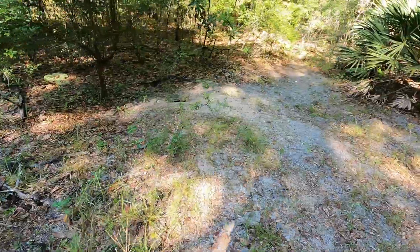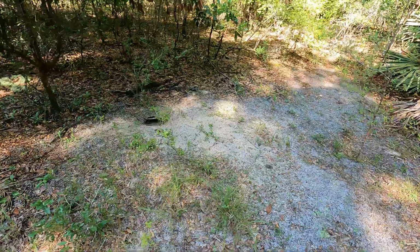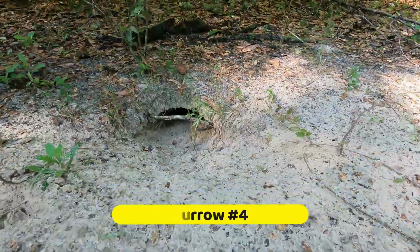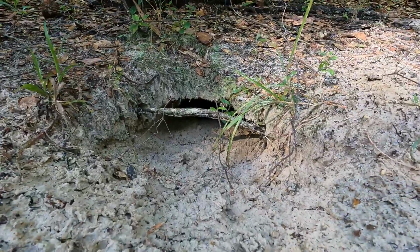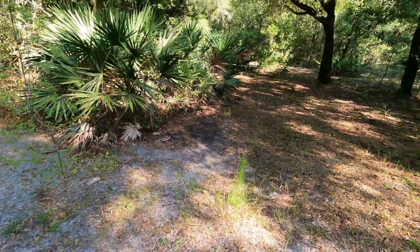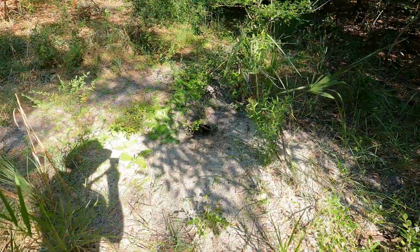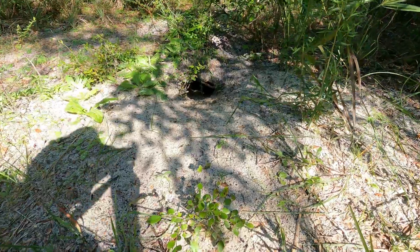So we've counted 3 active burrows so far, and here's number 4. You should have another one over there. So 4 so far. So here's number 5.